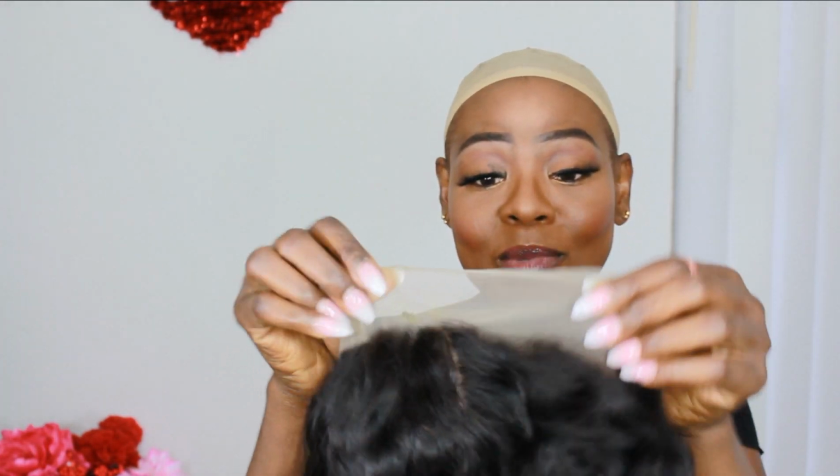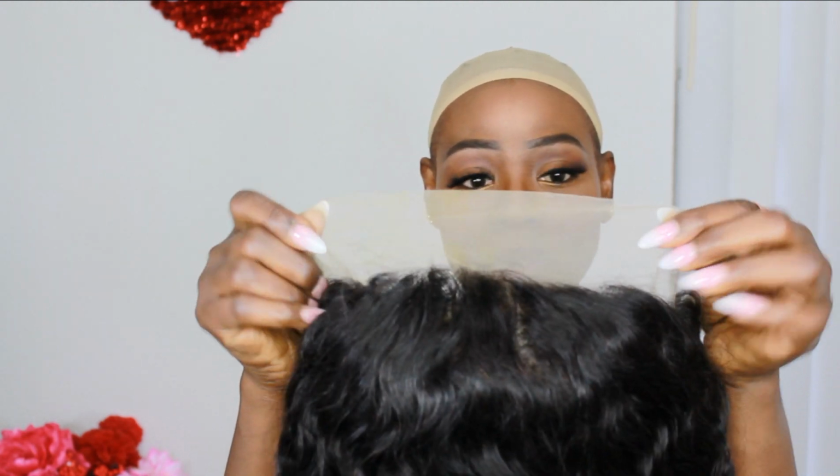So this is the front. Like I said, I'm not really a pro when it comes to this. I'm just going to be concealing this with my concealer. I'm going to be concealing this with the powder that I used to contour, because that powder is dark enough to go with my scalp. That's what I'm going to be doing.